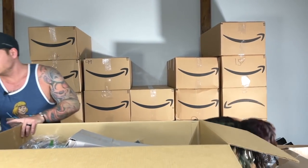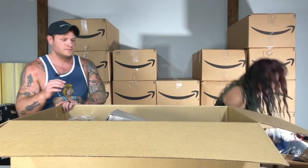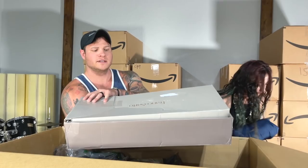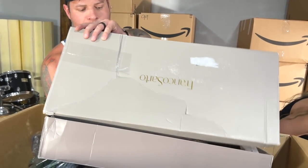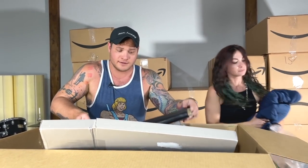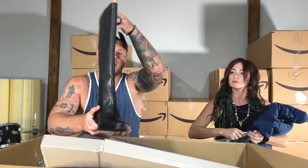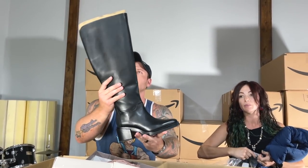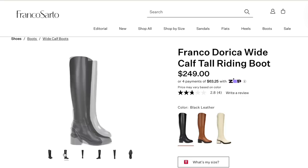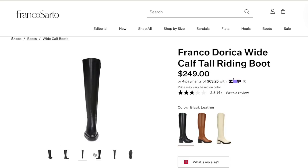And it has these little things. Booties and gloves. So there's a big box right on top. It says Franco Sarto. Is that how you say that, babe? Sarto, yeah. Franco Sarto. And that's a really nice pair of women's boots. Those will do very well. Wow, that's one of the best things we found in a box in a while. That's nice. Nice full side zip. Leather.